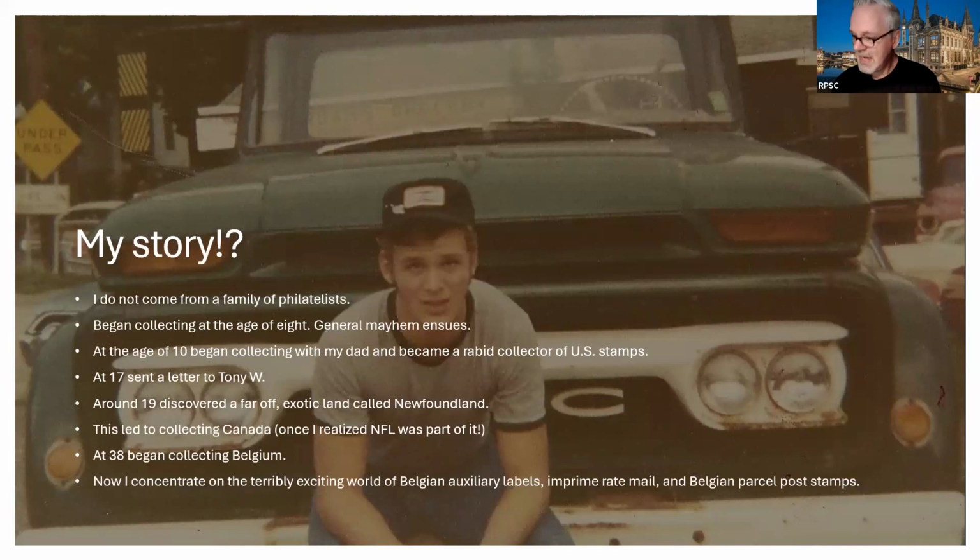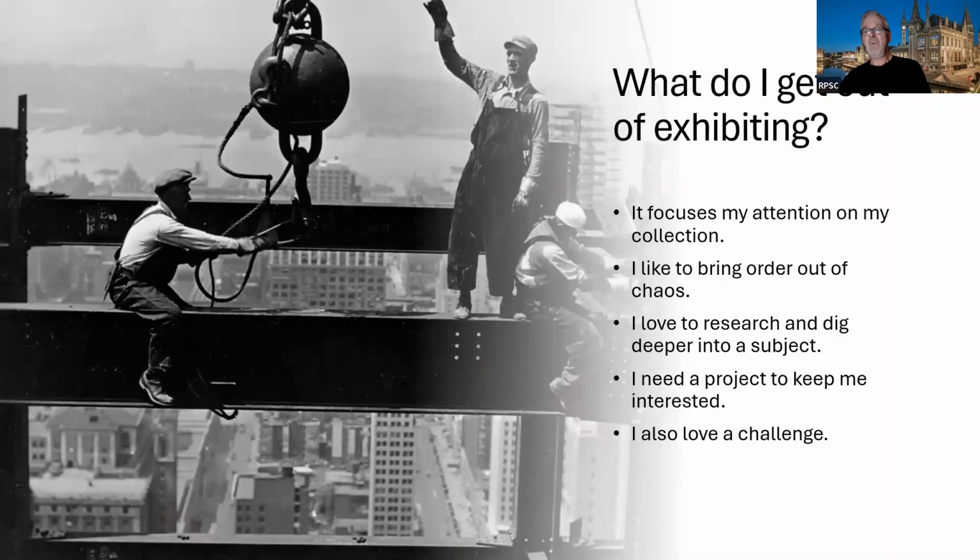And at 38, I had filled every spot in the Canadian album that I could fill. So I moved on to Belgium because I had some letters that my grandpa had written to my grandmother from Belgium during World War I, and I liked the stamps. Now I concentrate on the terribly exciting world of Belgian auxiliary labels, printed matter rate, and Belgian parcel post stamps. I know you're thinking to yourself, wow, how can I get into that? So what do I get out of exhibiting?